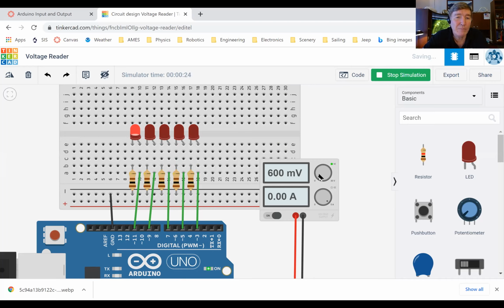Just by looking at the lights, I know that the input voltage is somewhere between 0 and 1. Now let's kick up the voltage a little bit. Okay, so 1.4. You see now I've got 2 lights on. Now if I take it up a little bit more, to 1.6, I still only have 2 lights on. It's kind of hard to get exactly the voltage I want.